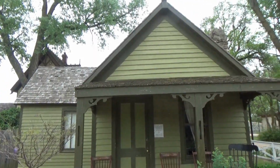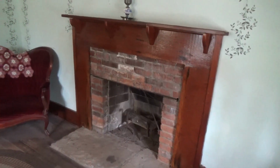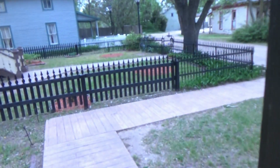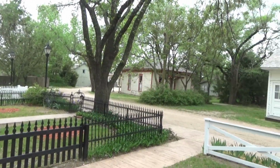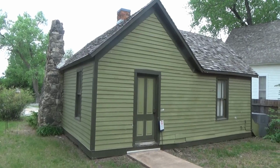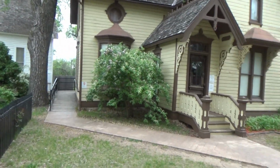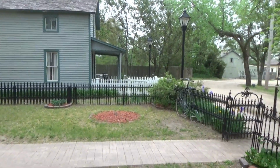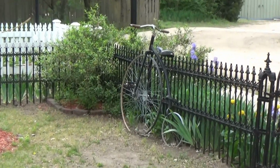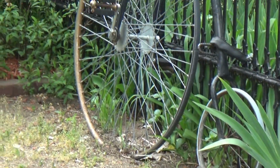This is called the Hodge House. Let me show you inside. Kind of surprising, they have electric lighting in here. Here's the bedroom, sewing machine, and the back door opens up to a whole other street of buildings. There's a lot of them here. And behind the Hodge House is a much fancier house. 2-story, and look at this bicycle. Little wheel on the back and big one on front.